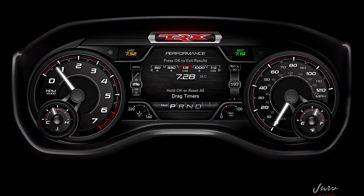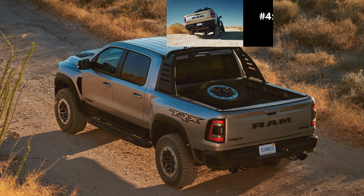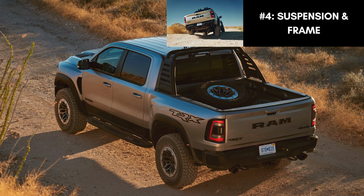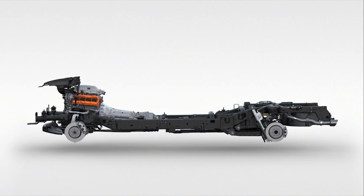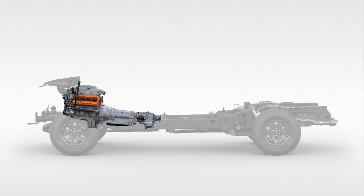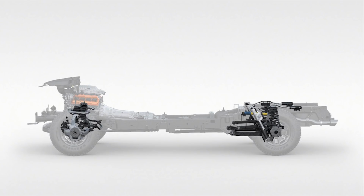Ram brags that the frame underneath the TRX is 75% different from a regular 1500. It uses thicker, high-strength steel with low torsion attributes for stability and durability. The side rails are fully boxed, and sections of the frame are hydroformed. It's designed to handle rough terrain at 100-plus miles per hour.